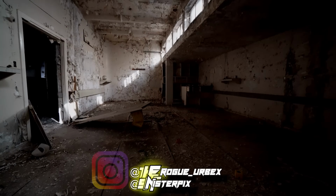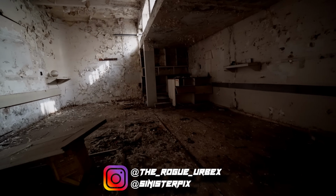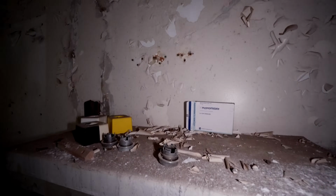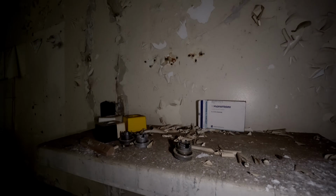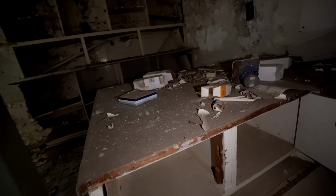This was once a high care unit, with oxygen and other attachment points still lining the wall. In the corner, we find the station for the nurse overseeing the patients in high care, with a shelf for the various medications and equipment needed to care for the needs of these patients.